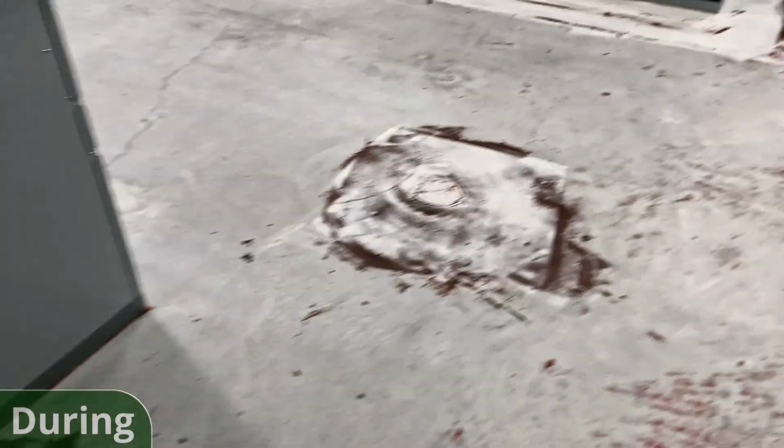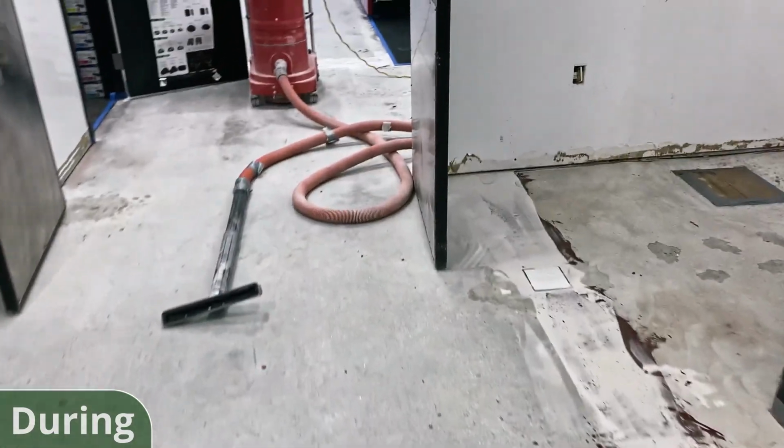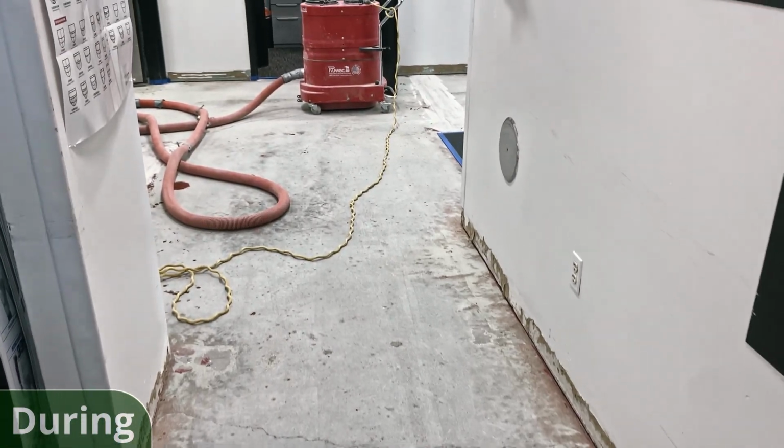Next is the best part of this project. We broadcasted a custom flake blend. We worked with one of our suppliers, Torganol, to create a blend that matched the school's colors. To us, it's not just about providing great flooring, it's about going the extra mile. And with Torganol's help, we were able to do that.